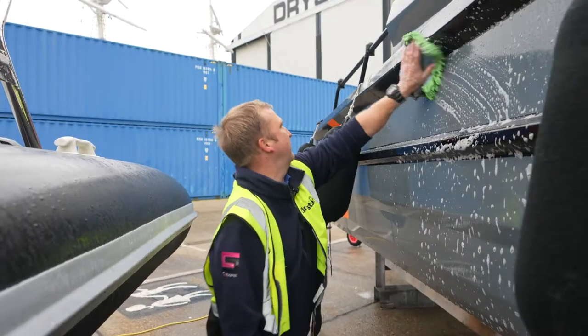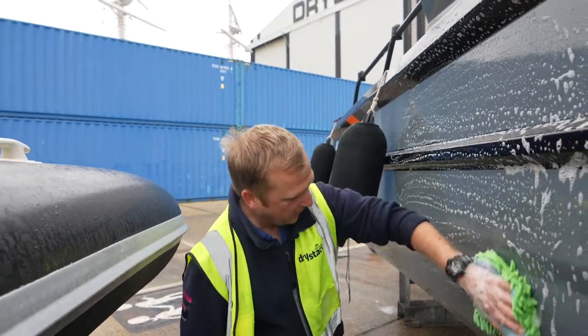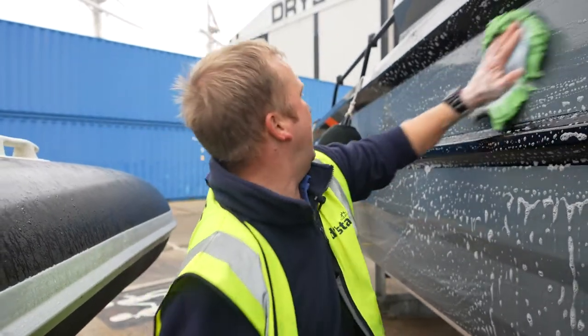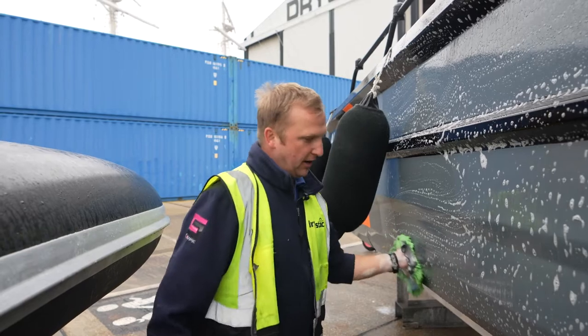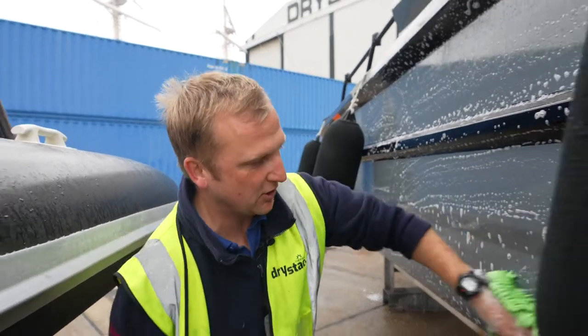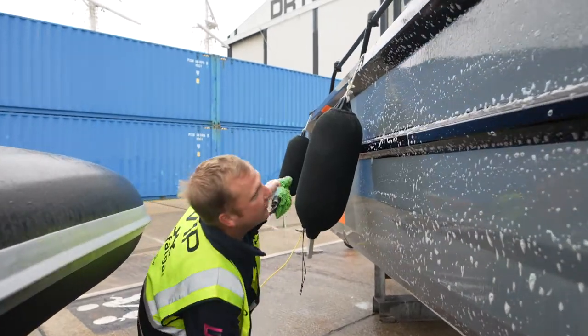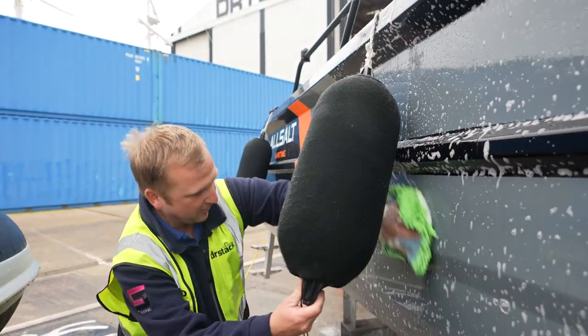So the benefits of having a company like ourselves, South Coast Yacht Care, looking after your boat: we can look after the maintenance of the boat, report any defects as and when they happen, gel coat damage, fender damage, line damage, and report on the best course of action to take to rectify those issues. And of course, you don't have to do all the hard work because we can keep it all clean for you.